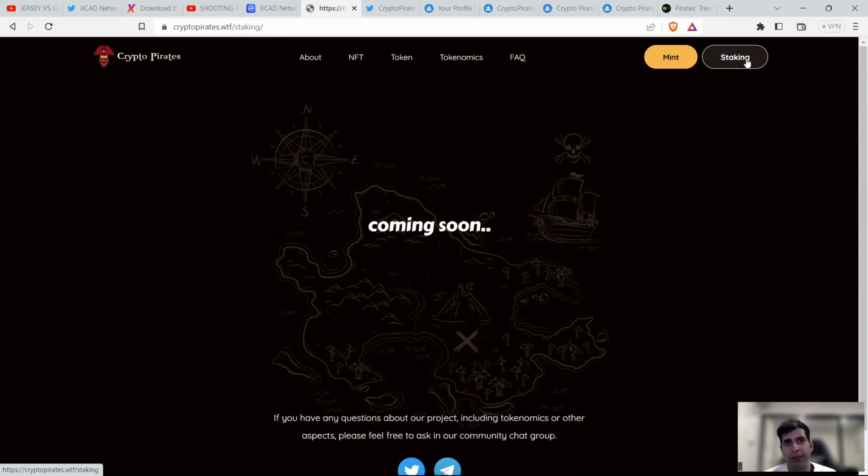And then a cooldown period is going to apply for 48 hours, and rewards will be distributed daily. So it's not long. There's a 48 hour cooldown period if you stake your tokens. So that's pretty much what I wanted to cover about the NFT.